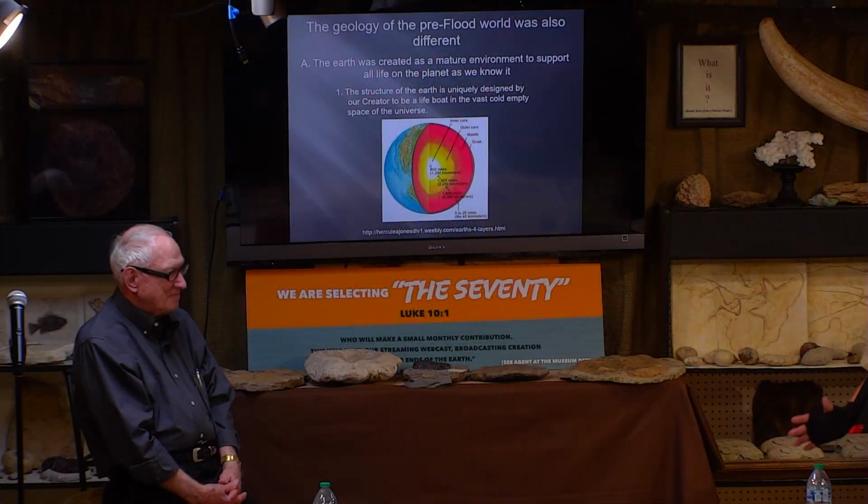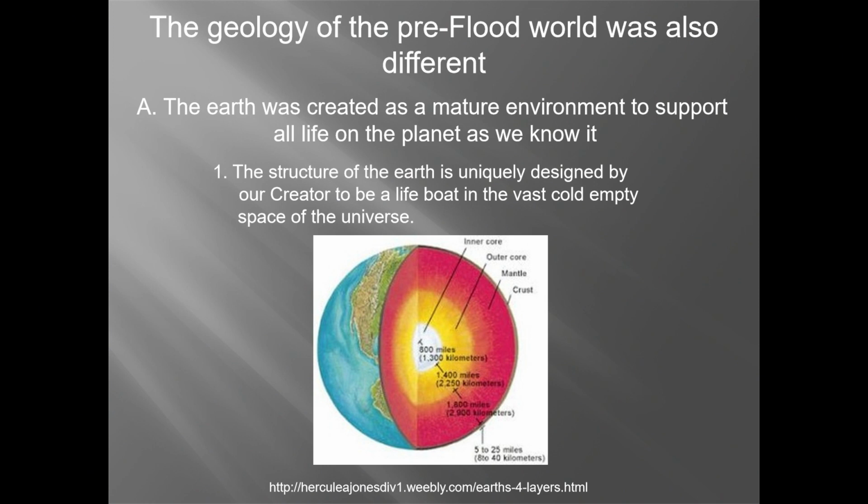The Earth has a solid, very hot core. Now we say solid because we don't know the actual composition of that core right now.